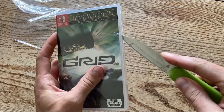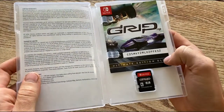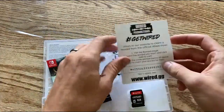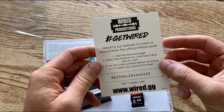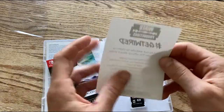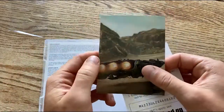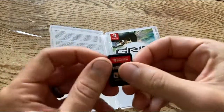Let's see what it looks like inside. And here we have Grip. It has a download code for the Ultimate Edition DLC. And it looks like we have some kind of reward from the official Wired store. It doesn't say what it is. Maybe it's a soundtrack or something like that. And in here is, okay, just directions and a little bit of artwork on it, so that's pretty cool. This is what the cartridge looks like.